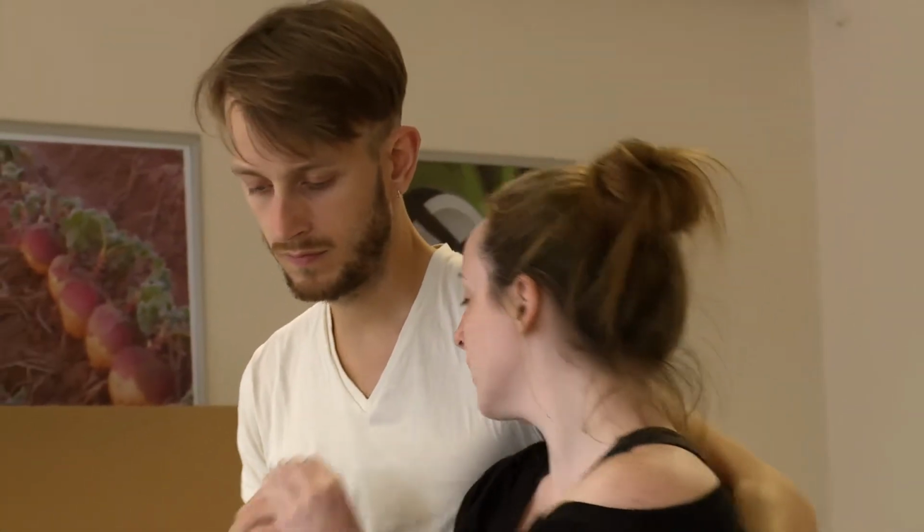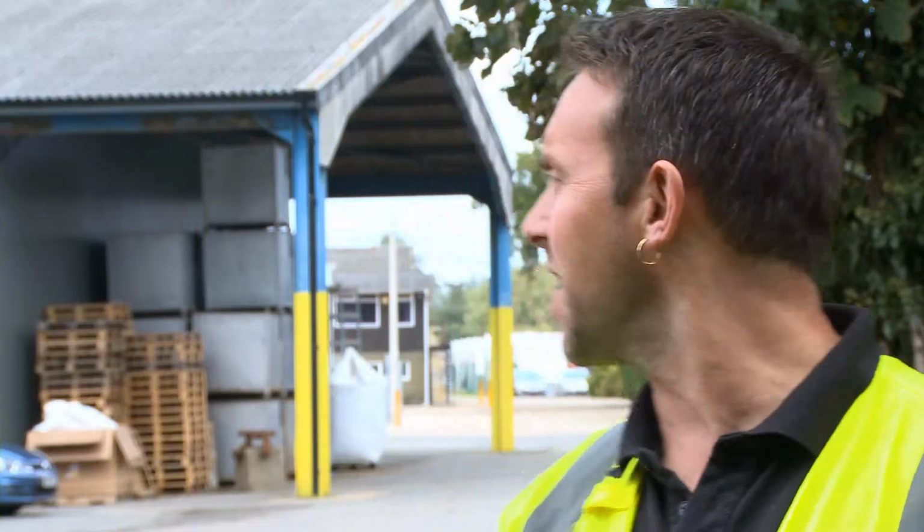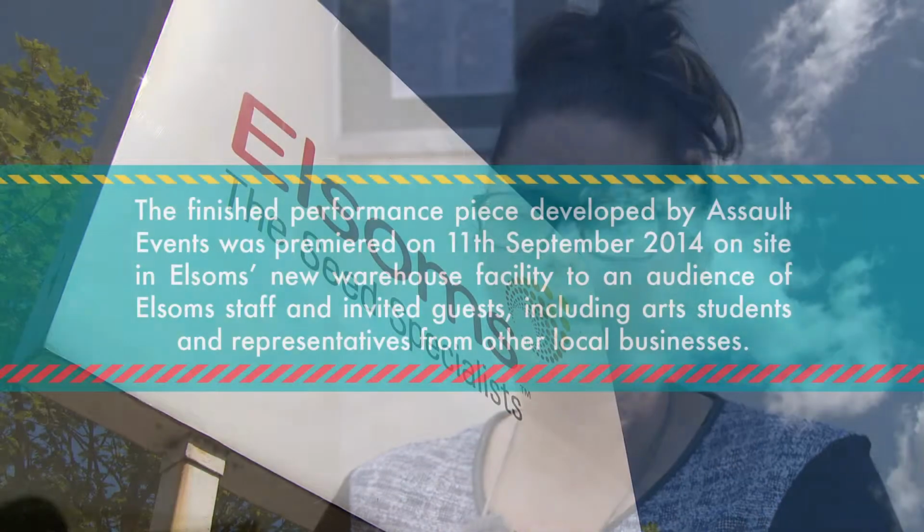It's going to be very interesting to see the end product, because obviously they're trying to base it on what we do on site here, and how they're going to put that together through music and dance is very intriguing. It's brought people at Elsoms together more because they've enjoyed contributing to the project, and they're all curious as to what the final piece is going to look like.